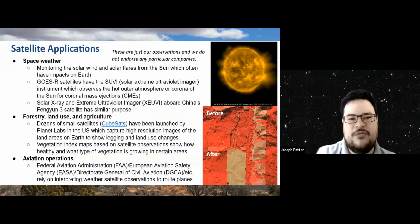So a few more satellite applications. There's space weather. So we talked about those instruments which are facing the sun in particular. They monitor the solar wind and solar flares from the sun, which often have impacts on Earth. They can do things like cause communication blackouts or damage to satellites or astronauts who are in orbit. So it's very important that we are able to monitor space weather with different instruments.